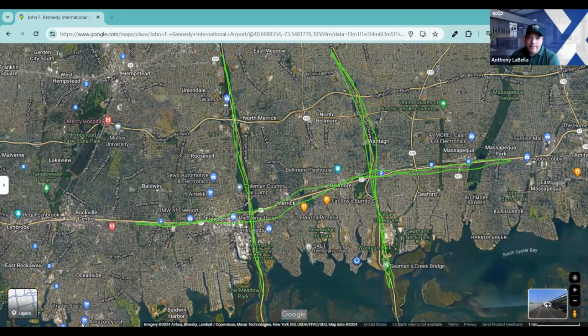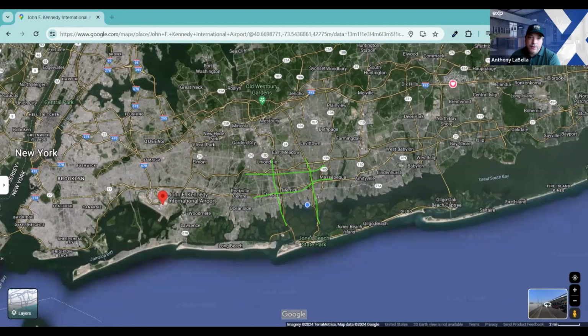It's a lot of traffic lights, a very busy road. And this is also where the Long Island Railroad runs along as well. Then we also have the Southern State Parkway here. And if I zoom out and to the north here, you would connect to the Long Island Expressway, 495.